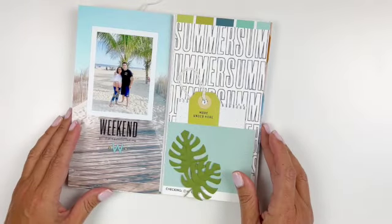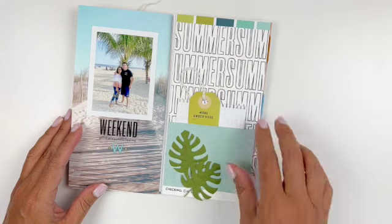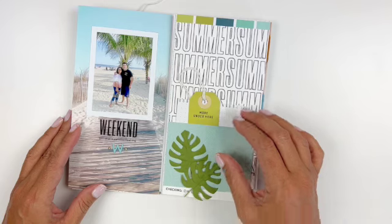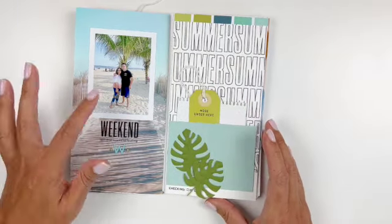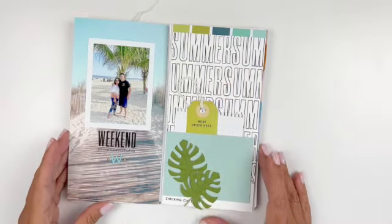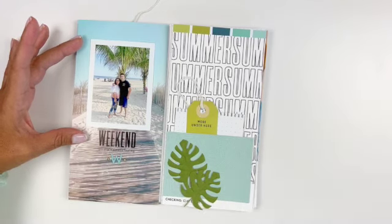Next, this was Carrie Bradford, so I used one of her alphabets to create this background, summer, summer, summer repeated. Super simple. And then just created a pocket for some journaling. Had a little story about this weekend and Nico coming out with us. He doesn't do that very often anymore, so that's what the story was about. And then I had this picture just of the walkway to the beach.